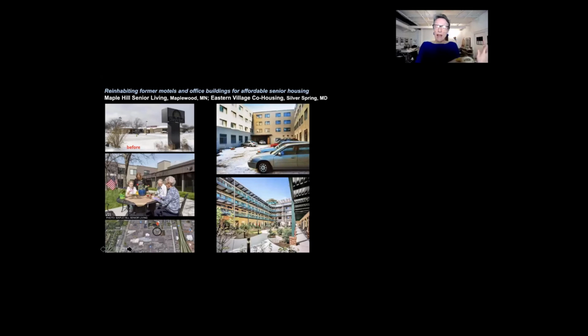So that was a rather affluent example. Also in Minnesota, not so far away from that one, but a much more affordable example, here on the left, is a former Days Inn motel turned into affordable senior housing. It happens to be an out parcel of a mall, and that gives the seniors easy walking distance to a whole lot of shopping and services. That mall actually is featured in our book also for a lot of green infrastructure that they've been putting in.